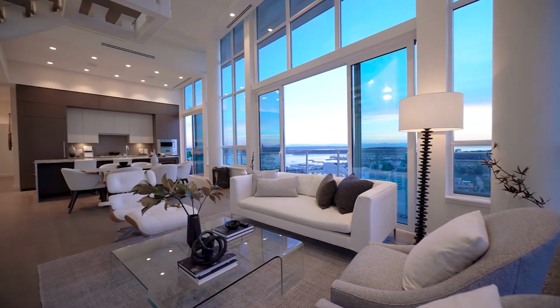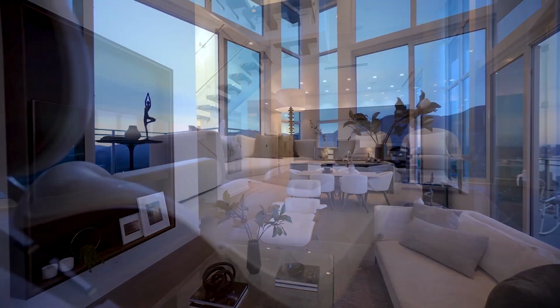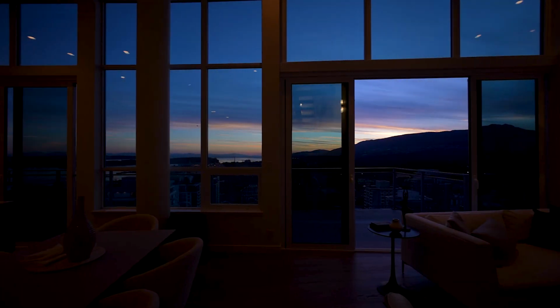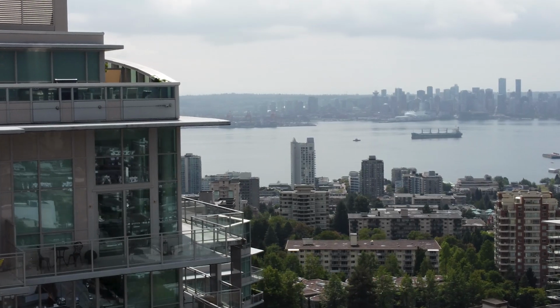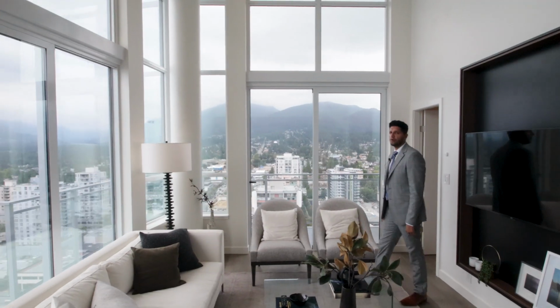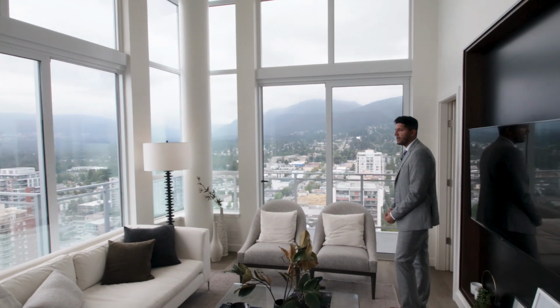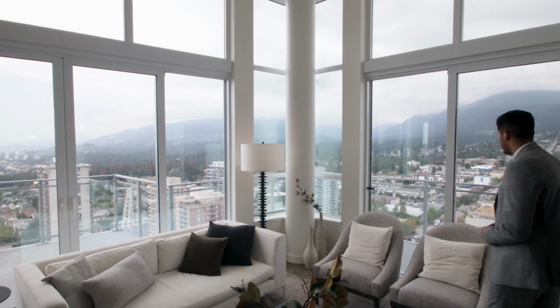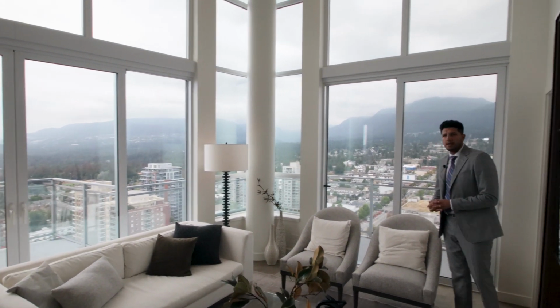I'm not much of a TV guy, so I would maybe even just get rid of this couch right here and just enjoy that amazing view right there. And like I said before, that balcony wraps all the way around, and we have double high windows in here, right? So much light coming into this area. It's super bright in here. And I think overall, this is one of the nicest penthouses that I've ever seen.